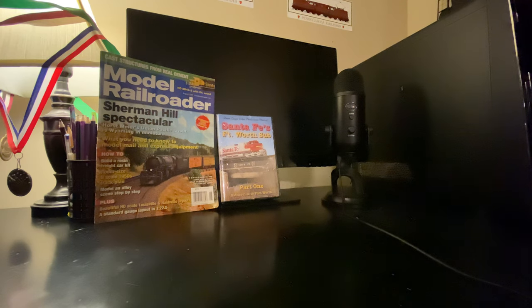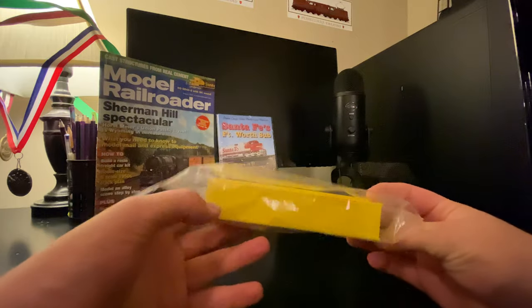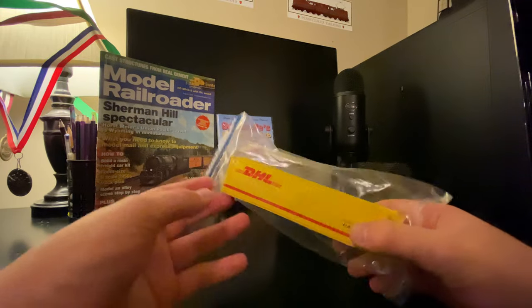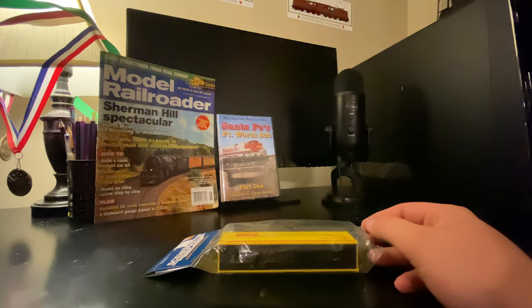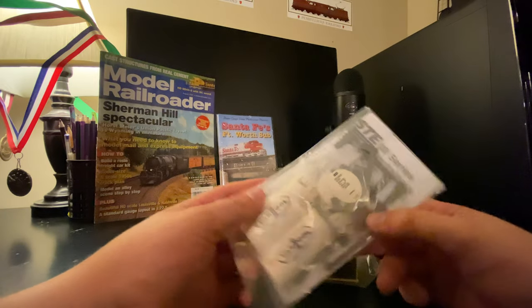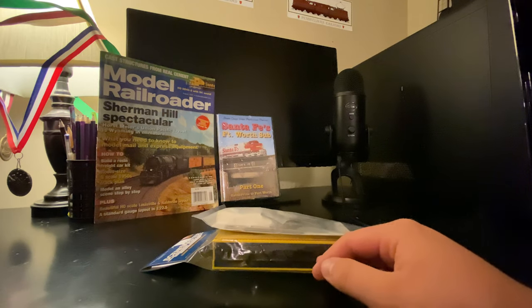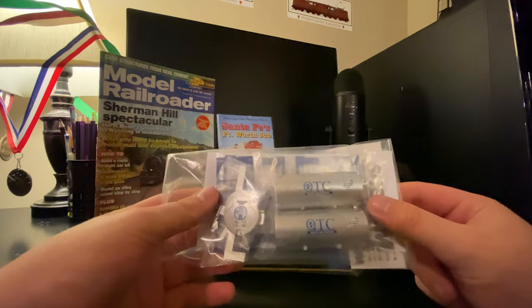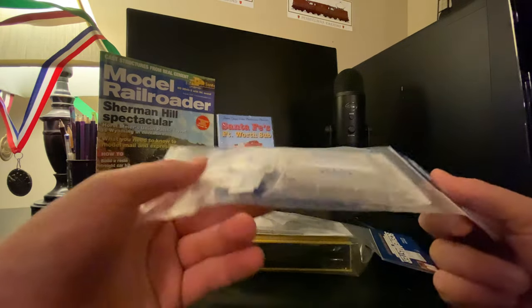Alright, the next thing we'll be taking a look at are some containers that I bought for my 40-foot well car. So we have this one here, it's made by Walters. And I just chose this one because of the color scheme on it. That looked kind of cool. And then I decided to go ahead and buy two of the little kits that they offered. I bought this one. And then the main reason I bought the kits was mostly for this one. I like the way this one looks. It's Santa Fe, as you can see right there. I love anything Santa Fe.